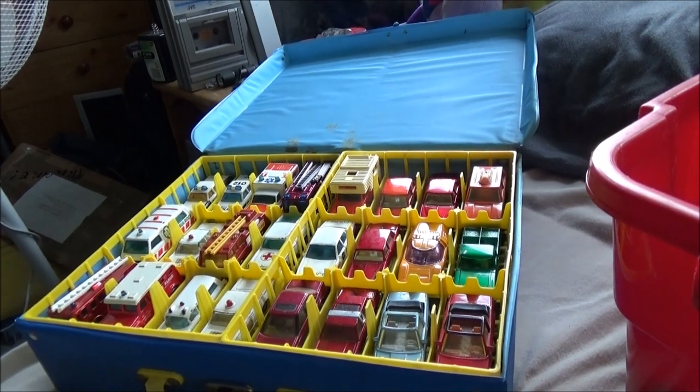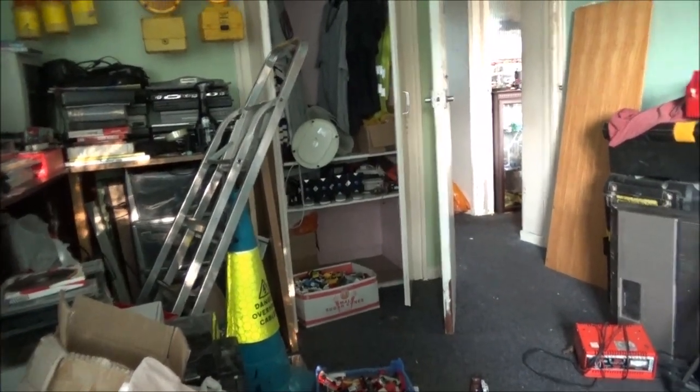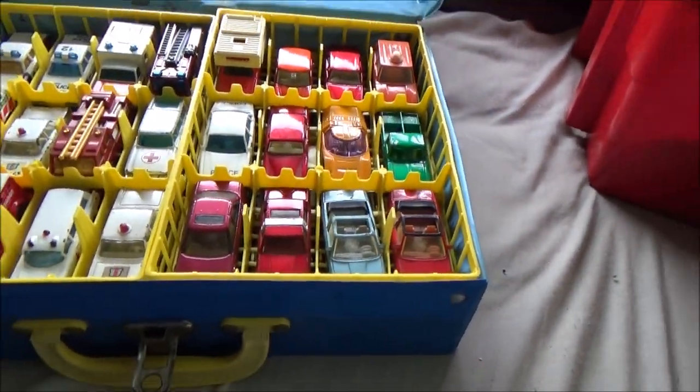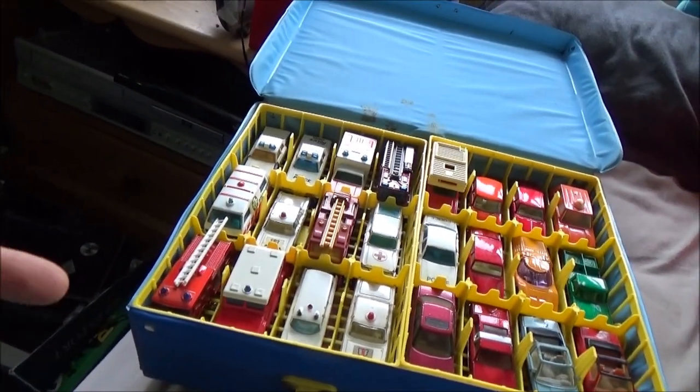Hi guys, I decided I needed to sort out this cupboard, so I figured, as I don't often talk about these or show these, I would go through my diecast cars, because they're going under the bed.